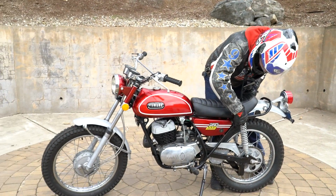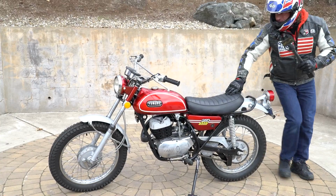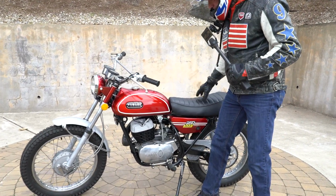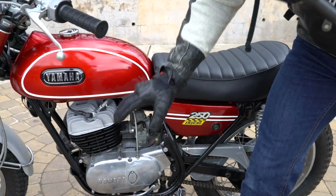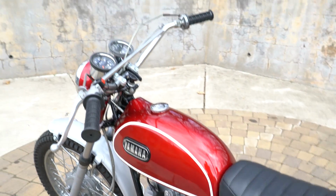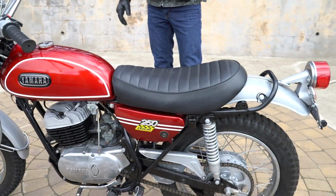The oil injector tank has been cleaned inside and out. All new lines on it, oil lines, fuel lines, brand new petcock. The tank has been restored on the external and also on the internal. So inside and out, the tank's brand new. The whole fuel system's brand new. The gas cap has nice chrome. The badges are new. The petcock, fuel lines, carb's been rebuilt.